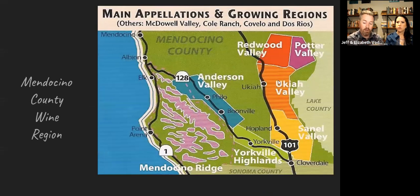This is called just Mendocino County, which is the whole area, but we are drinking Petite Sirah from Potter Valley, Redwood Valley, and Ukiah Valley. Those 3 together. Otherwise it would have a sub-designation like Anderson Valley and that kind of thing. But because it's from all 3, it just says Mendocino County. Exactly. That's the thing when you collect from more than one.